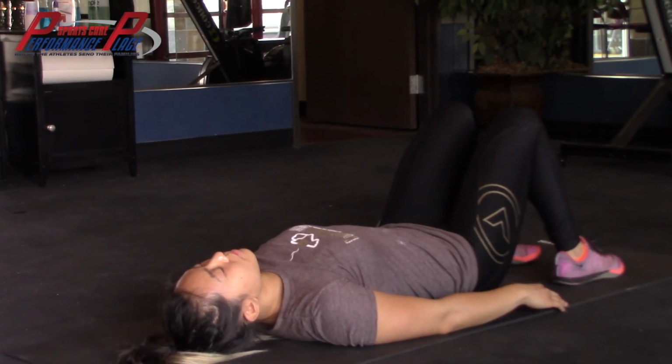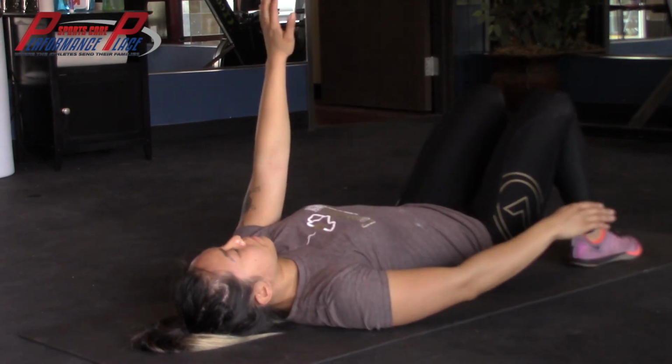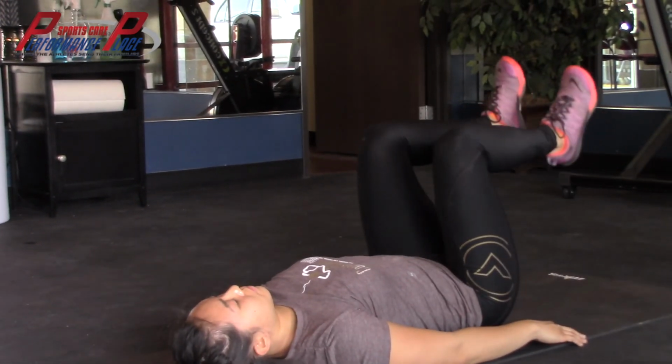So this is the Deadbug. There's many progressions of this. For the most part, we're going to start with the easiest. So she's going to go hands up, knees up.